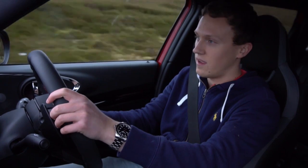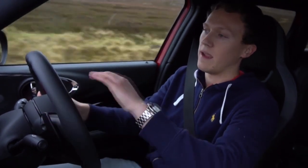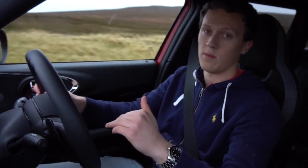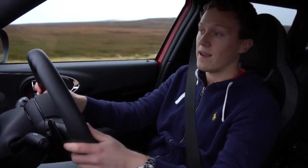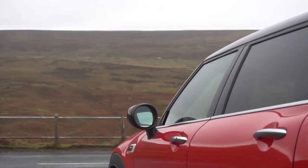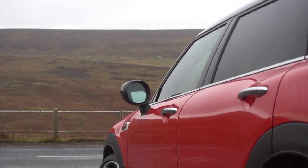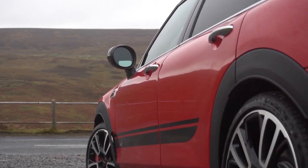Hear that intake noise there, it's really nice. This engine is actually making its way across a lot of the new BMW cars. So for example, it's in the new M135i, it's in the X2 M35i, it's going to be in the new Mini GP3, the 2020 GP. So yeah, it's a great engine. I can't say enough about that.